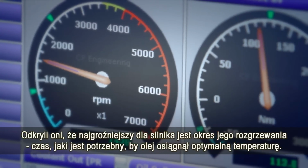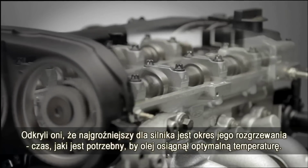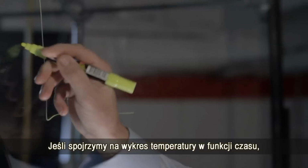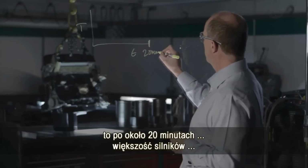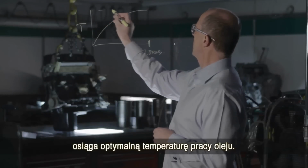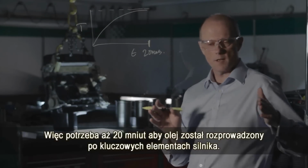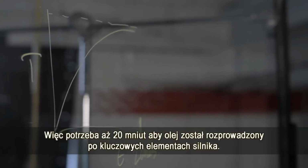They've discovered there's a particular period of time when engine wear is at its worst: the warm-up period, the time it takes your oil to reach its optimum operating temperature. If you look at temperature versus time, by about 20 minutes, most engines have equilibrated at their designed oil operating temperature. So it takes 20 minutes to go from cold to the optimum oil temperature for that engine.